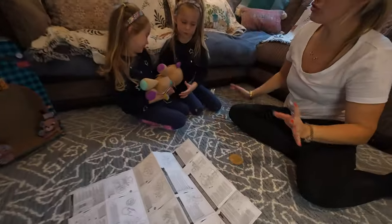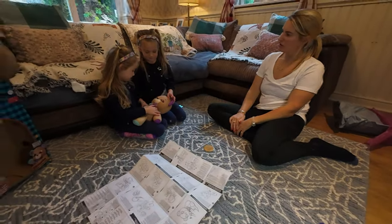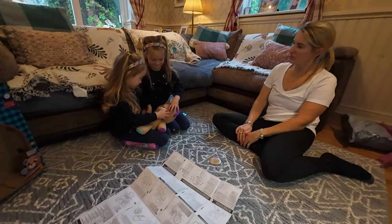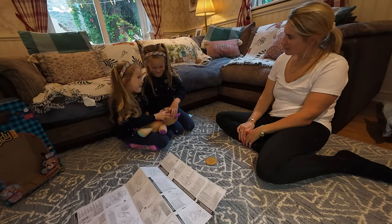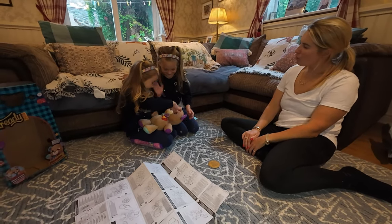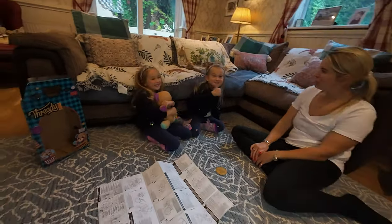Okay, so initial thoughts, guys. What do you think of the bear now that we've managed to get it out of the packaging? What do you think, guys? Good. Do you like it? What about you, Penny? What do you think? Are you giving it a smack now? Okay. Good. Do you like it?